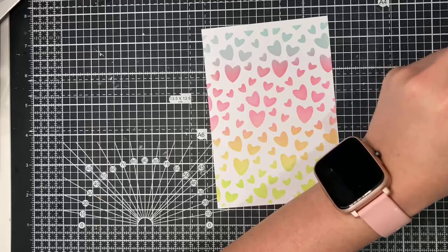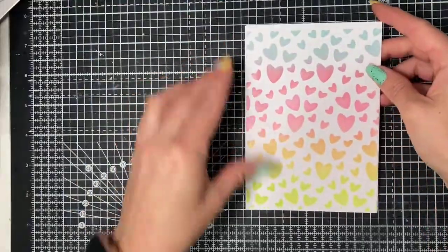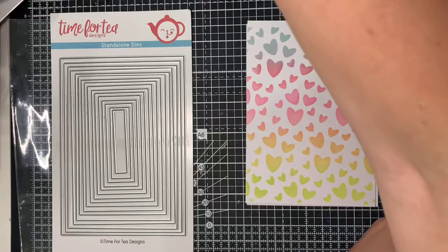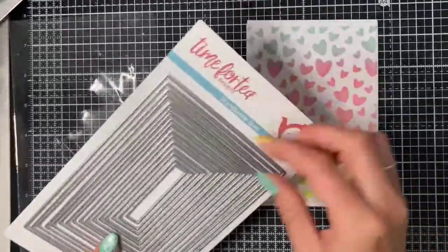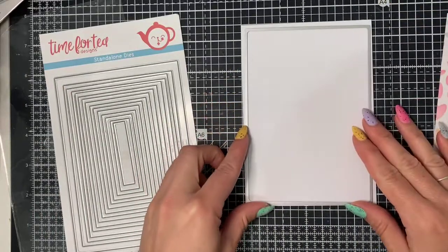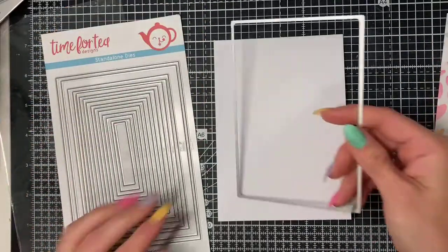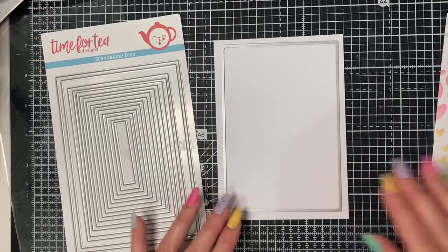So, if we're having our card base here, then this needs to be a little bit smaller. So, let's take out our dies, and I want a little bit of a border because according to our sketch, we've got a little white border around the edge. So I might do a slightly larger border. Our A6 dies are great for being able to come up with the perfect sized base. So that would be quite nice. That gives us a nice area.